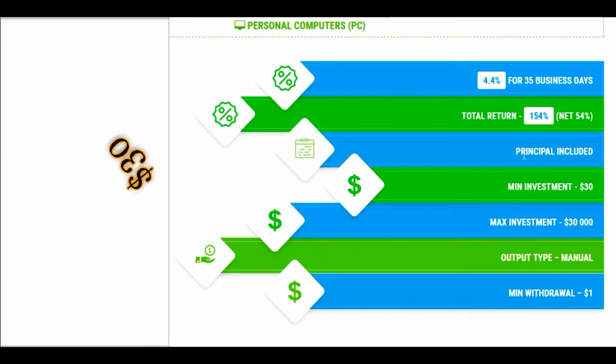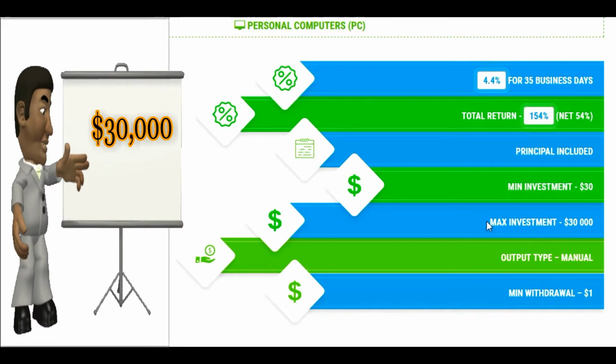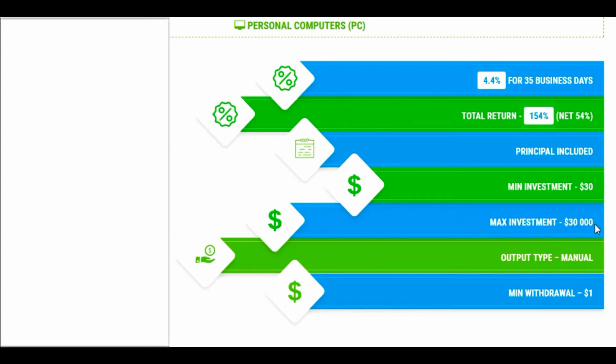The minimum investment that can be made is $30, and the maximum investment is $30,000. Form of payment is manual, and the minimum withdrawal payable is $1.